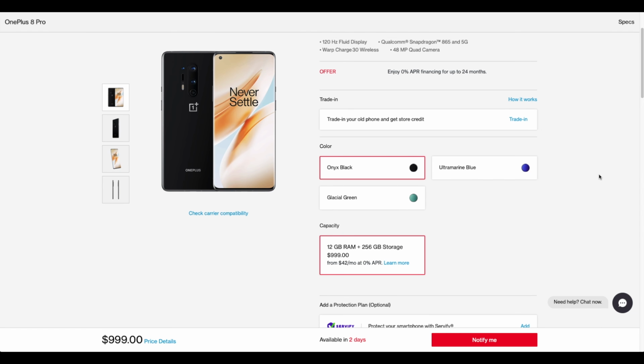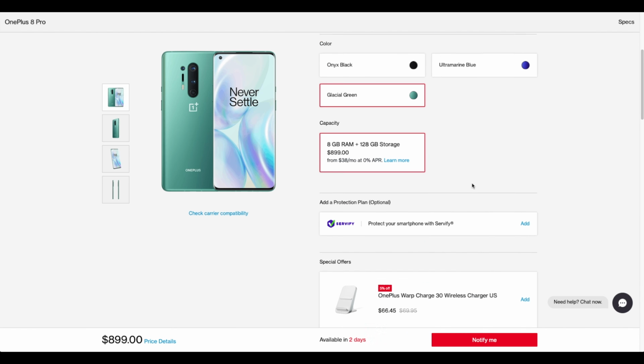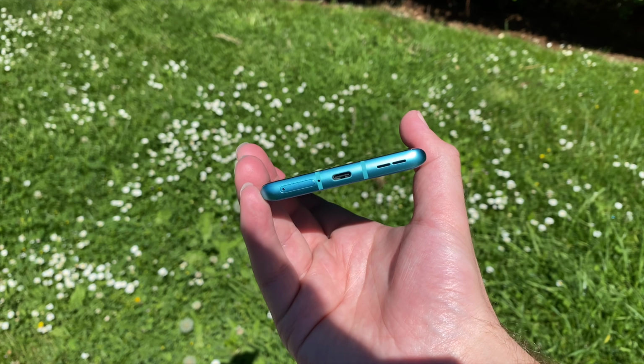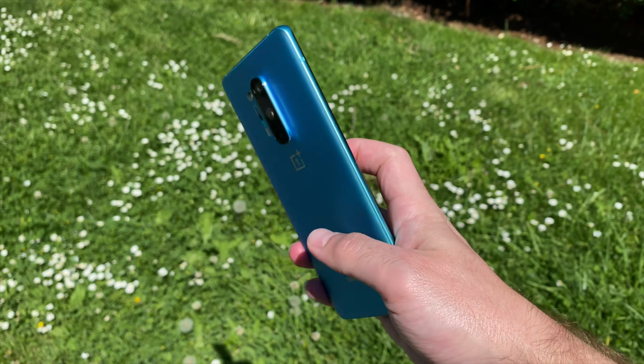The colours on offer are pretty nice too. The OnePlus 8 Pro is available in 3 colours: Onyx Black, Ultramarine Blue, and Glacial Green. I haven't seen the blue or black options in person, but the green looks great. On the right side of the phone, you'll get the volume rocker, while the left is where you'll find the power button and ringer switch. On the bottom of the device, there's the USB-C port and the SIM tray. Sorry guys, no headphone jack available here.